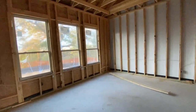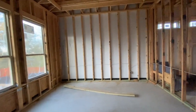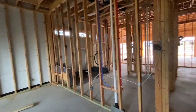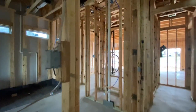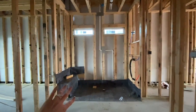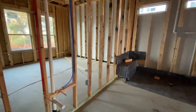So this is the primary suite. I know it's getting a little dark, I'm sorry, but hopefully you can still see it's looking great. Wired. And then we have this huge primary bathroom. So all back here is going to be the shower. You have the shower bench framed out, and then sinks on either side.